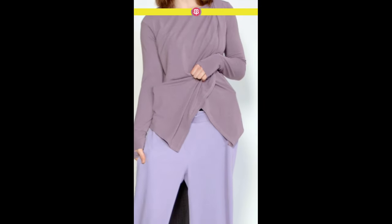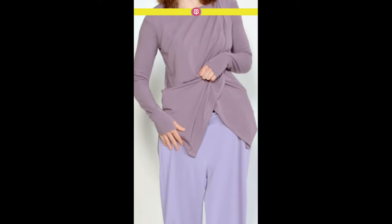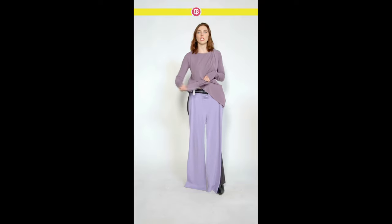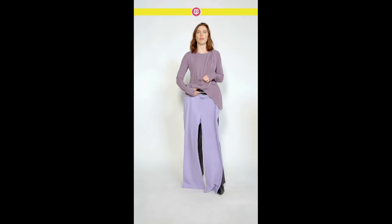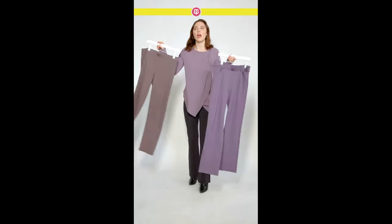Now you can also see this fabric is a lot different. So this is a twill fabric, it's double woven, so you get an extra sort of durable finish there. And then this one's the bamboo jersey. So it's light, fluffy, stretchy. It's everything you've ever wanted in a top to wear through the year. We've also got Wisteria on this side and Sparrow on this side.